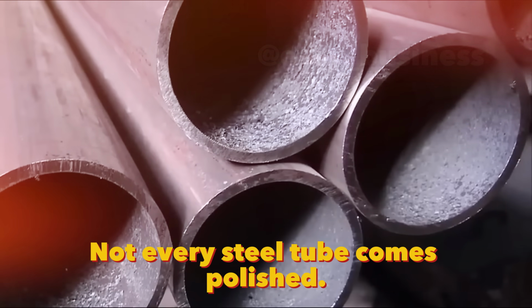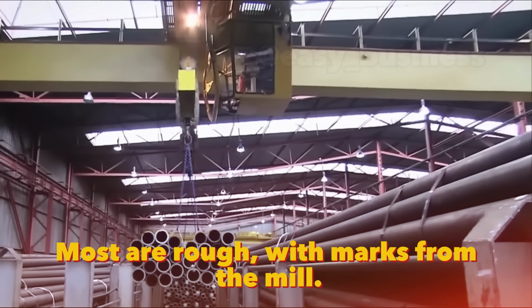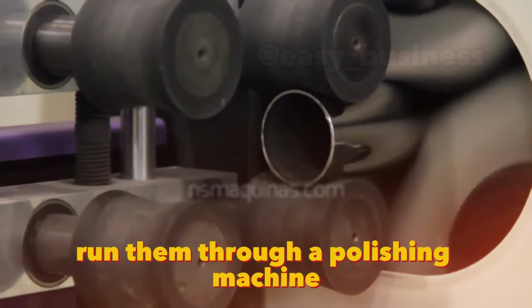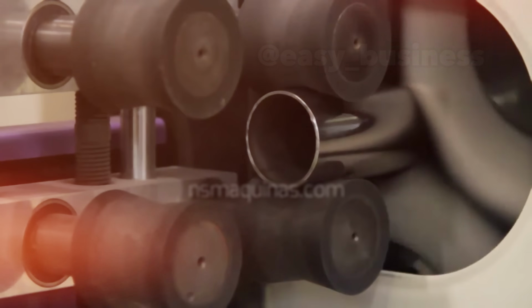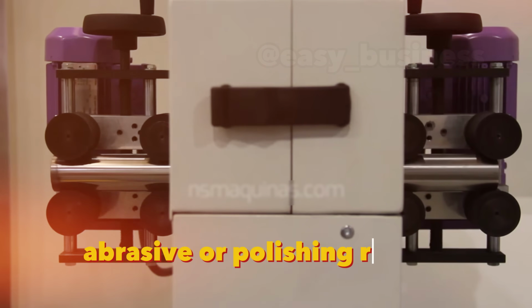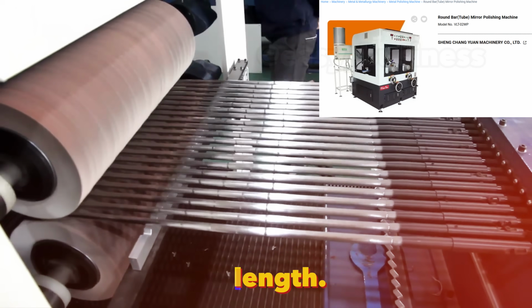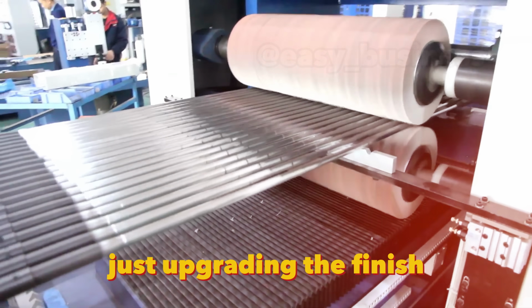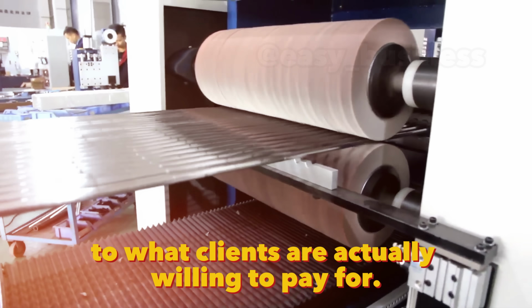Not every steel tube comes polished. Most are rough, with marks from the mill. But you can buy those tubes cheap, run them through a polishing machine, and sell them at a premium. The process is simple. Feed in the tube, and the machine applies abrasive or polishing rollers down the length. You're not changing the product, it's still a tube, just upgrading the finish to what clients are actually willing to pay for.